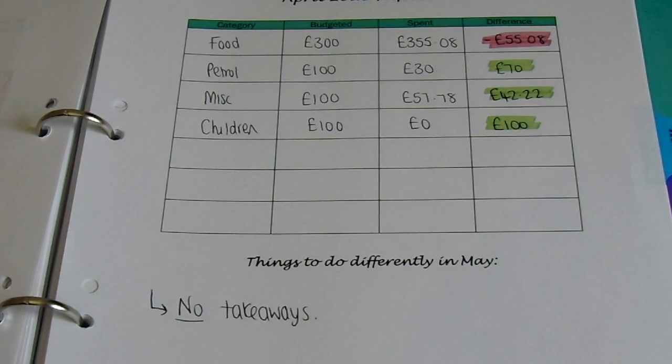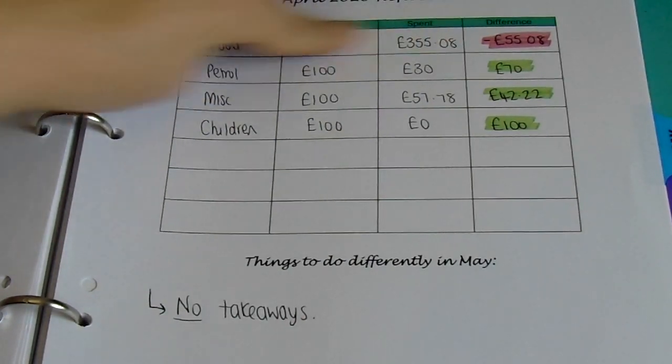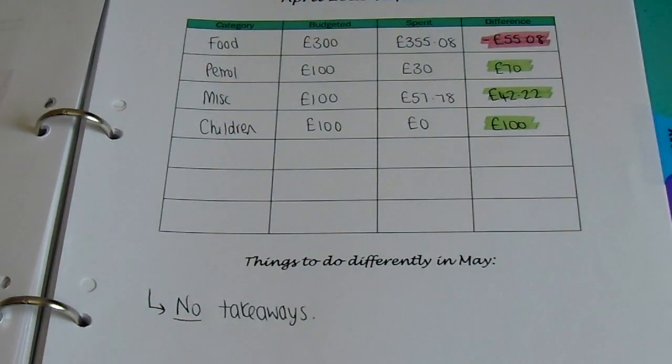Obviously food comes under food, and miscellaneous, so things like wipes, nappies, that kind of thing goes under the miscellaneous.